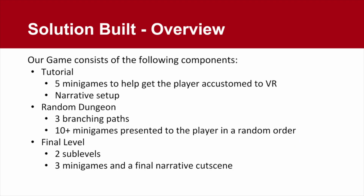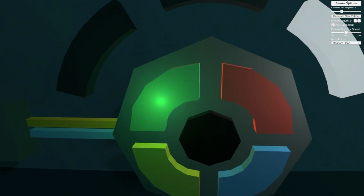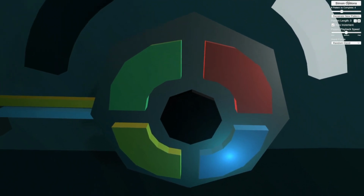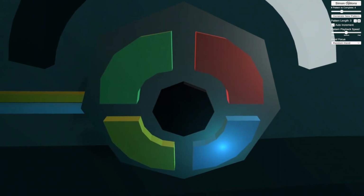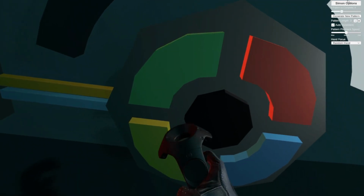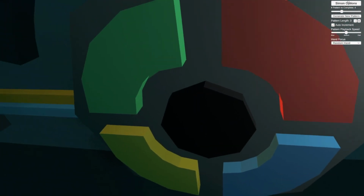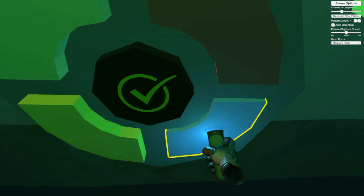So like Brock was saying, in the end what we were able to make is an escape room-like game that can be broken down into 3 main levels. The first one is the tutorial, otherwise known as the training center. This consists of 5 minigames to help the player get accustomed to VR and learn the fundamentals that they'll need later on. In addition, there's a narrative setup with 2 voice-acted characters that introduce them to the plot of the game.